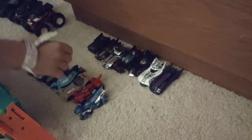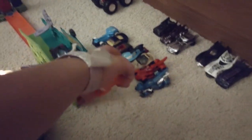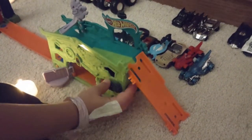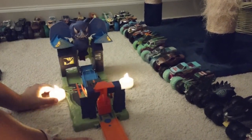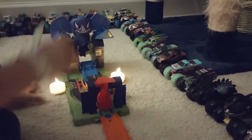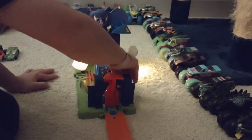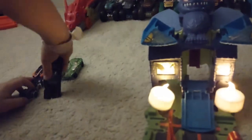Okay. Who are we going to use next? This one. I bet he can do it. He's nice and low. Nice. He's going to make it through the ghost garage. What? Okay, we need to do another one. No. That's third try and last. Oh, perfect, perfect on the third try. We got another Batmobile winner. So Batmobiles are coming up.